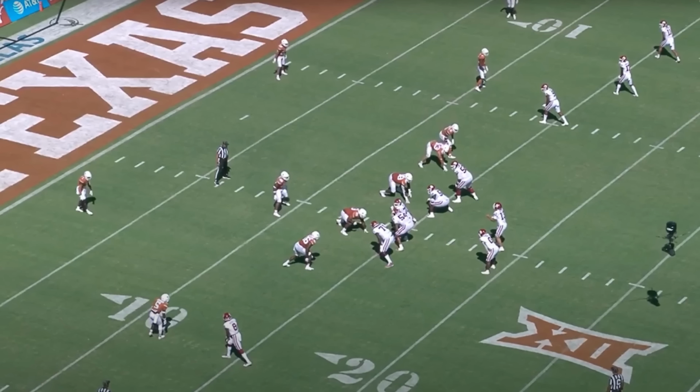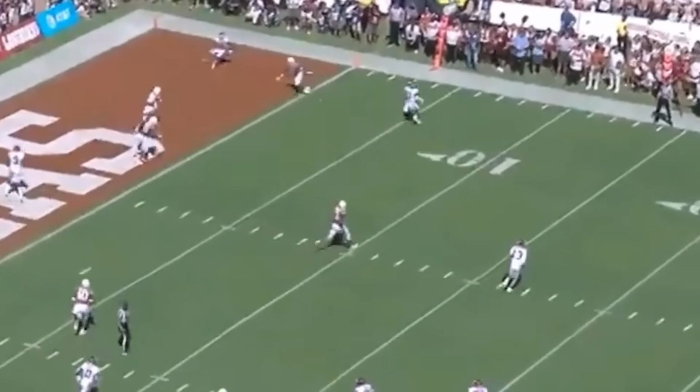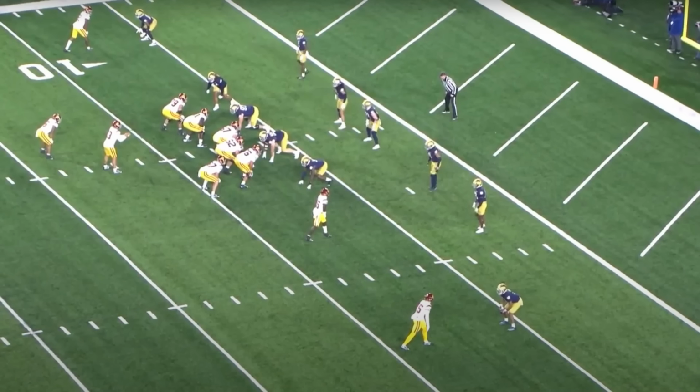Back in his Oklahoma days here, a botched snap leads to some backyard football. He evades the rush and his receiver sneaks to the back of the end zone. Defender's right on top of him as Caleb's releasing the ball, but the velocity on the pass gets it in there. Great off-platform throw. He can also contort his arm and release the ball from different arm angles.